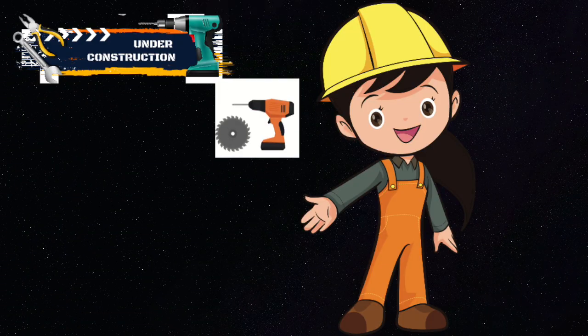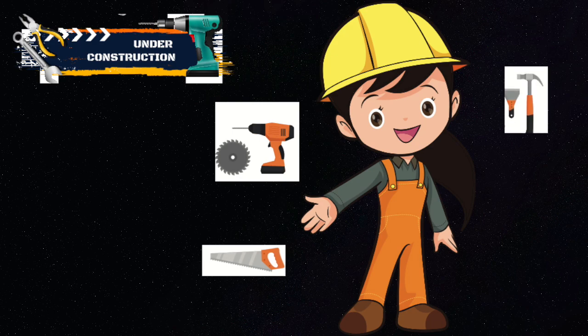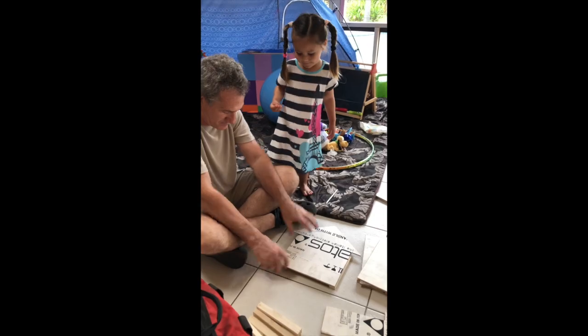In order to start building my birdhouse, I'm going to need to get a lot of great tools together and materials, and of course, get adult help. So today, my grandpa is going to be helping build the birdhouse and then putting it together.